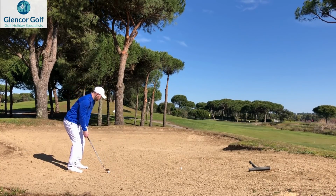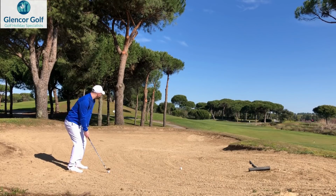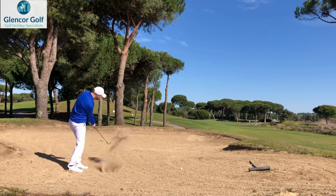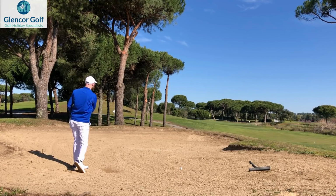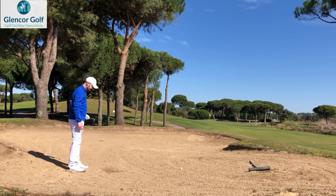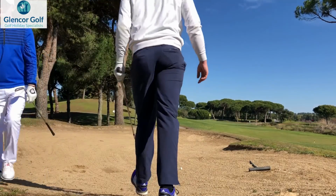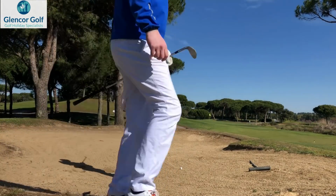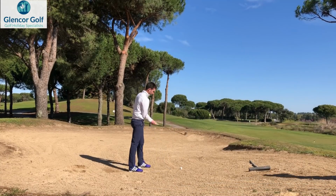Lob wedge. Naughtiness. Wow. A little bit heavy. Tiny bit of spin. So just to the right. I went a bit too easy on it. I was scared of it and it bolted around. It's going to rip too much. Okay.